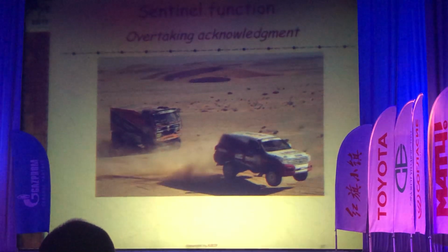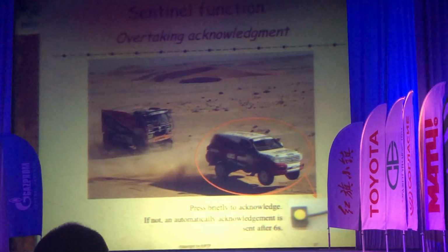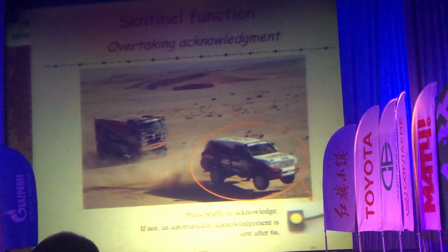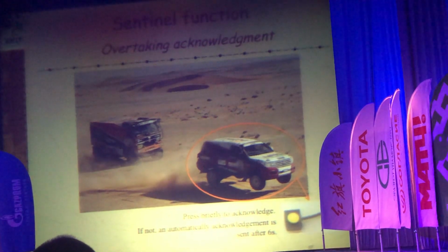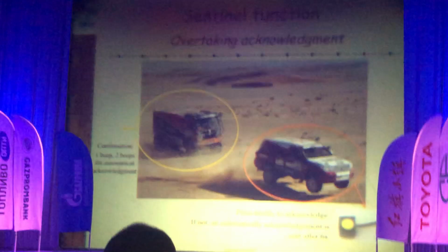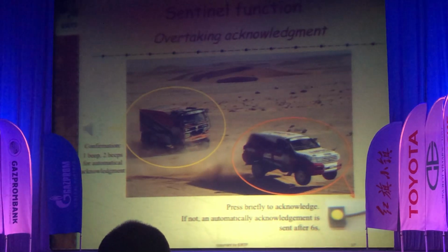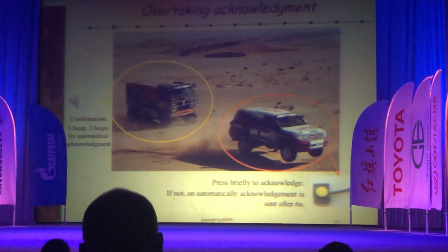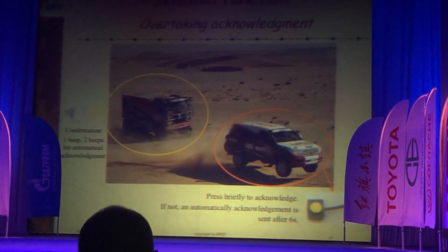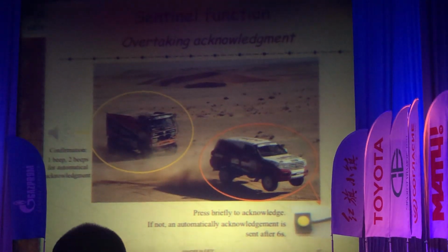If you are driving a car or a truck, you have a yellow button, so you can acknowledge the signal by pressing it just shortly, and you will send a message back to the competitor who wants to overtake you. It will be like this example. So if you hear that, it means you have sent a message to the person in front of you who wants to overtake, and this person understood.